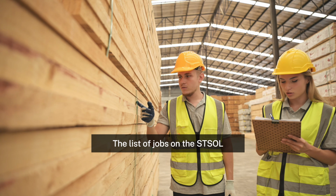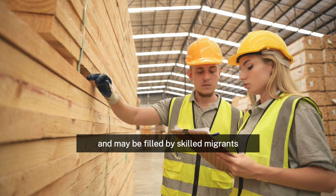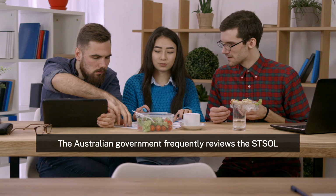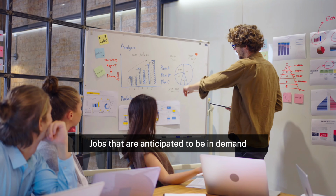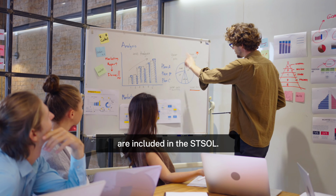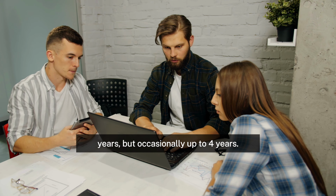The list of jobs on the STSOL is made up of those that are currently in high demand in Australia and may be filled by skilled migrants through certain visa programs. The Australian government frequently reviews the STSOL, which is created to cater to the demands of the country's labour market. Jobs that are anticipated to be in demand for a shorter amount of time are included in the STSOL. It is meant for candidates who want to stay in Australia temporarily for a set amount of time, usually up to 2 years, but occasionally up to 4 years.